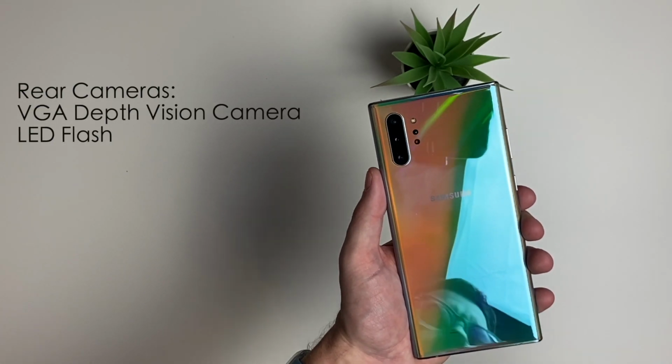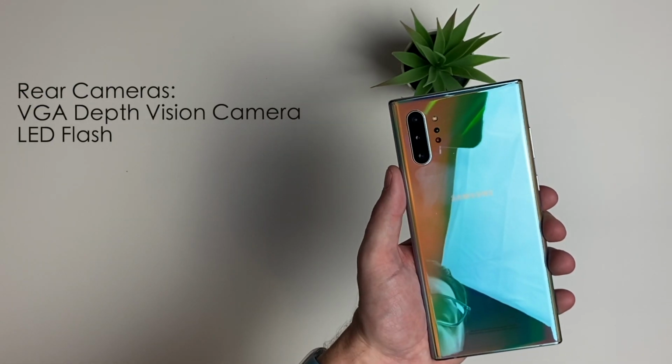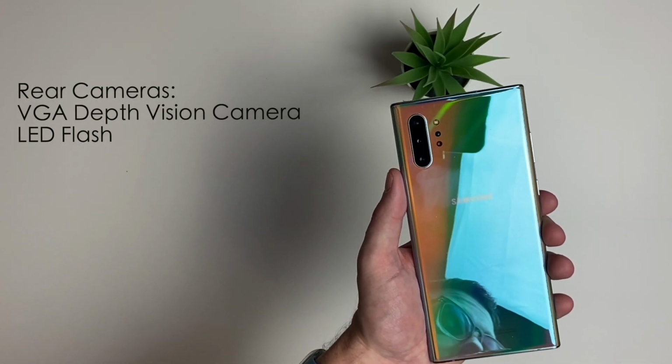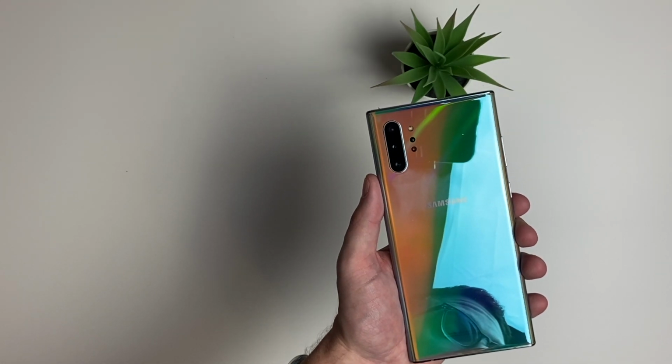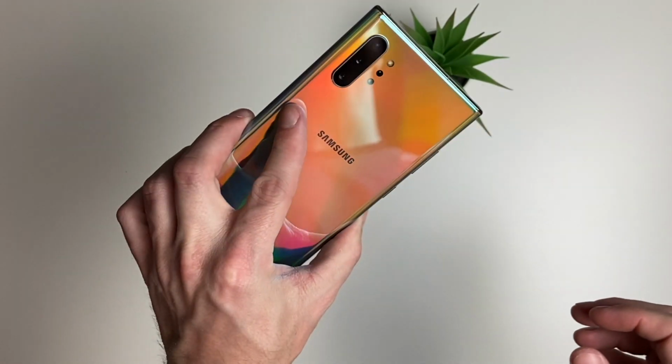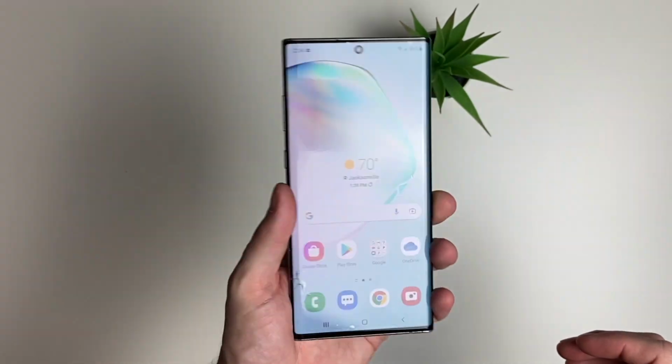And they do say it has a fourth camera, so it has a VGA camera for depth vision as well. You have your flash on there as well. And I believe the cameras on these are exactly the same on the Note 10 and Note 10 Plus. Now, good thing about this, both front and rear cameras are capable of 4K recording at 60 frames per second.